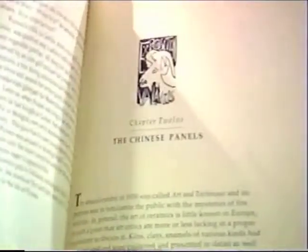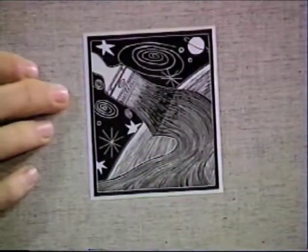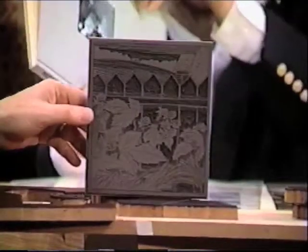But this is all hand printed. This one though, Larry, right here. This one was all hand printed, and that was all printed letterpress. Okay. And I have a block from that book. This is one of the lino blocks. And this is all original artwork that you did in this? Yes, it is. Excellent. Did you do it freehand?